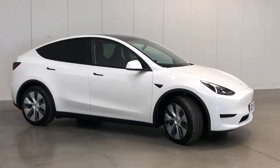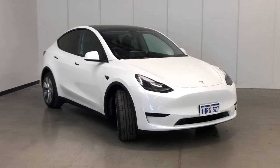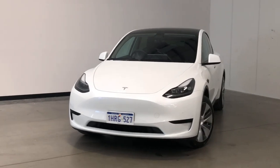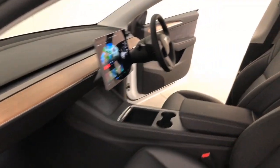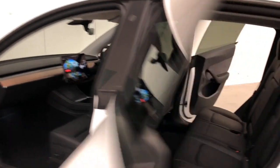Tesla claims the Model Y uses 14.2 kilowatt-hours per kilometer of electricity in the combined city and highway cycle while putting out 0 grams of CO2. It has a 62.3 kilowatt-hour battery, meaning it should be able to travel 455 kilometers per full charge.